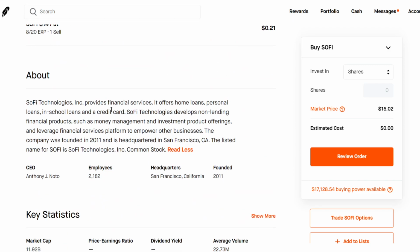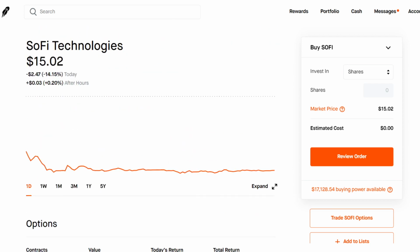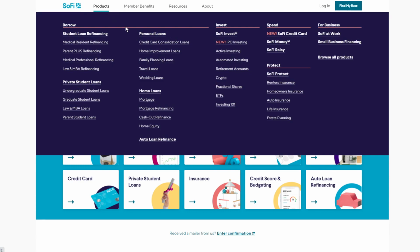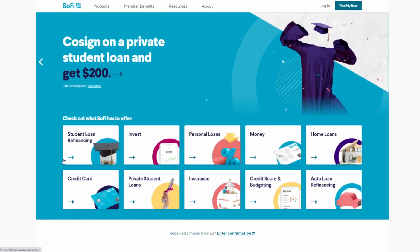They provide financial services such as home loans, personal loans, school loans, as well as credit cards. You can visit their website. They have a ton of services that they offer. As you can see, you can even invest. You can invest in automatic investing, active investing, IPOs, retirement accounts, cryptocurrencies. They even have fractional shares, which not a lot of brokerages offer, in ETFs. They also have a lot of guides on their investing.